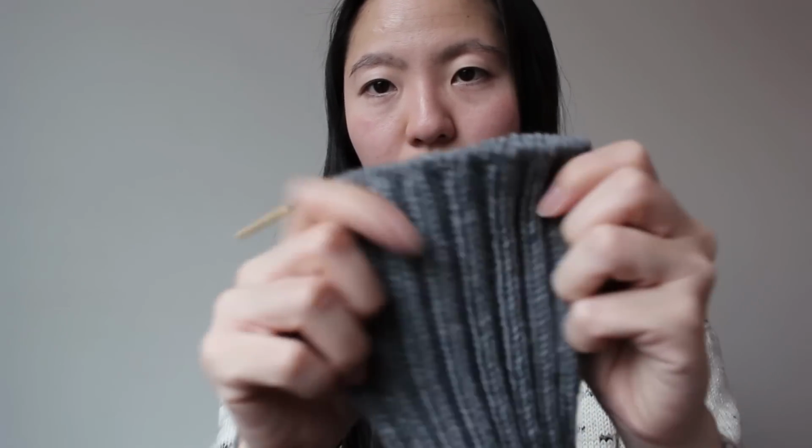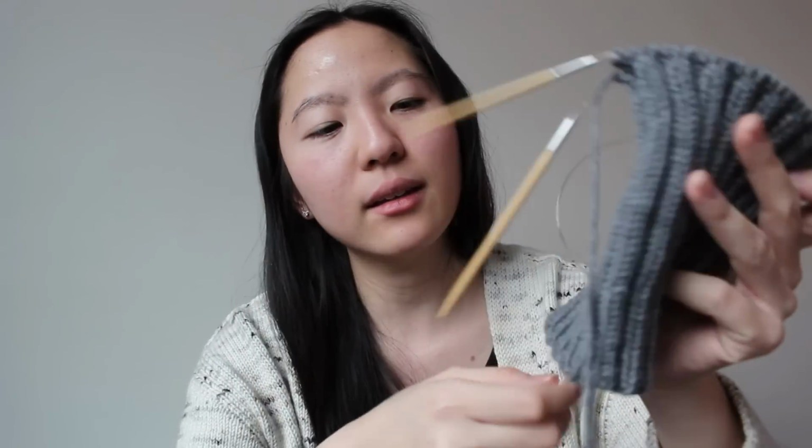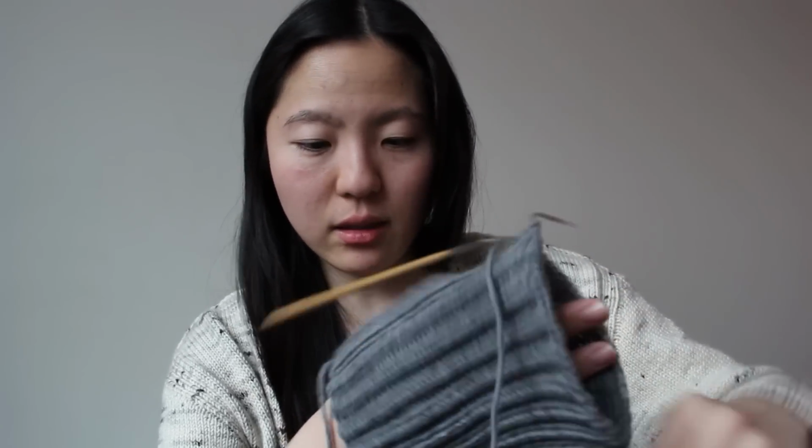So, enough talk about it. I haven't shown you what I have so far. It is a 2x2 rib that I am doing, and the yarn I'm using is Knit Picks Swish DK in the color Marble Heather, which is just a really nice gray. I looked at the Pearl Soho pattern just for an idea on stitch counts to cast on.